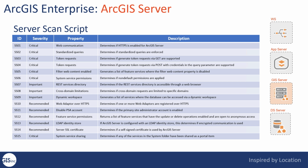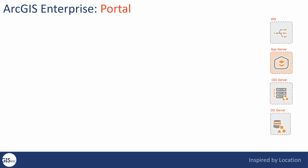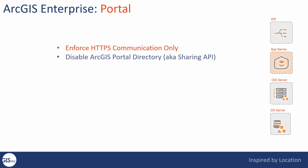So ArcGIS Server has its set of things that you can use and do to further support security and take advantage of that. Portal has some of the similar ones, but also adds some additional ones. So again, enforce HTTPS communication only, disable that ArcGIS portal directory, right? Sharing the API access to that environment, restrict proxy services and access to that.